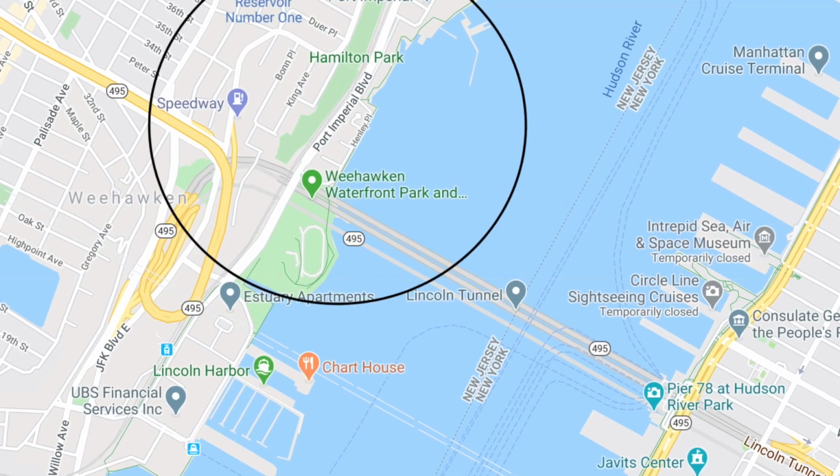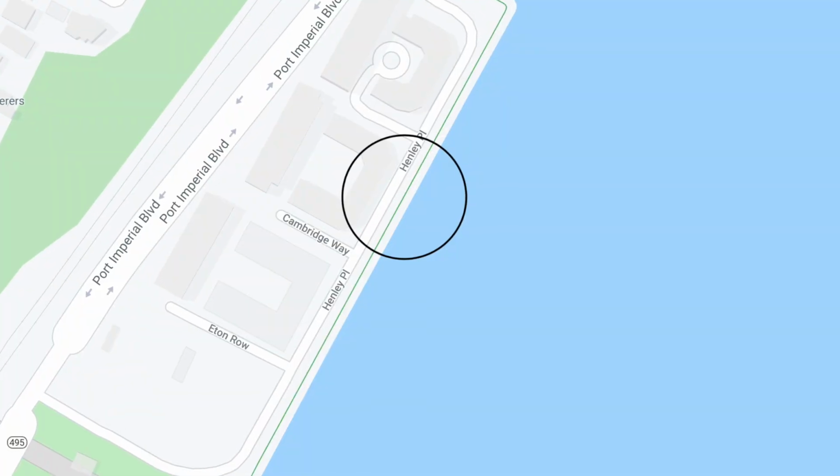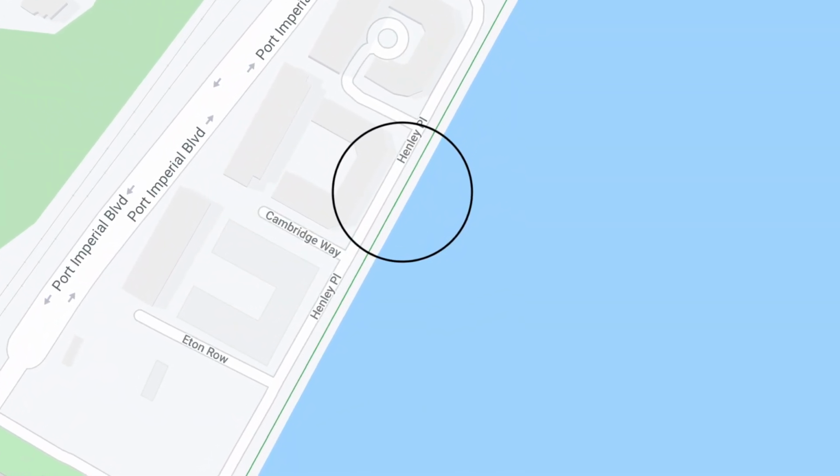So, first stop, Weehawken, New Jersey. Right across the Hudson River from Manhattan, which you can see in back of me. There's a ton of places to shoot along the river here. The spot that I have found, which seems to work pretty well for me, is a little street called Henley Place. Usually a place to park.